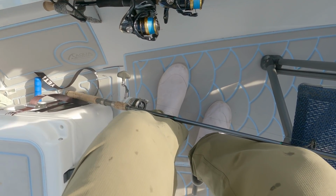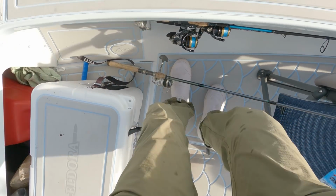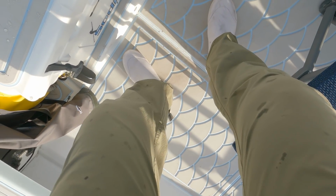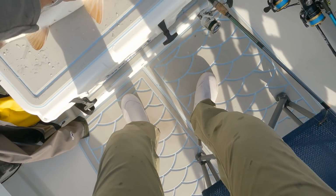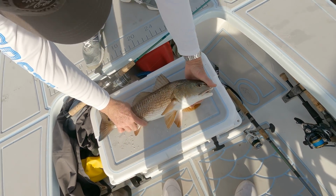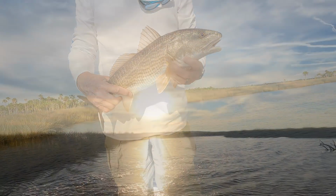Get the net, Dave. Get the net. Nice fish. Boy, he ate that thing, didn't he? Yes, he did. He ate it. There it is. All right, we'll get a quick picture with that one. Tell me when he's ready.